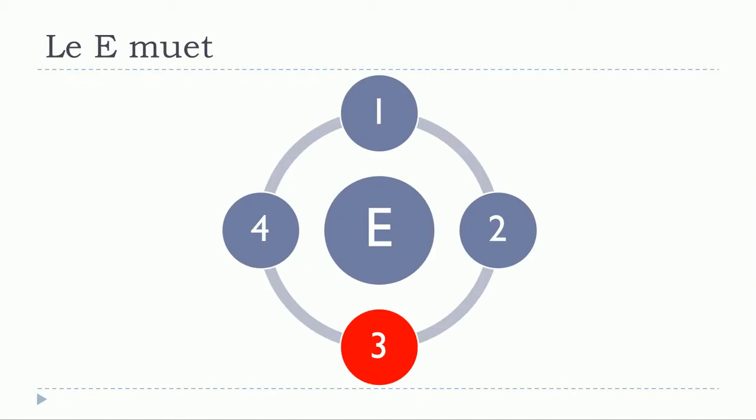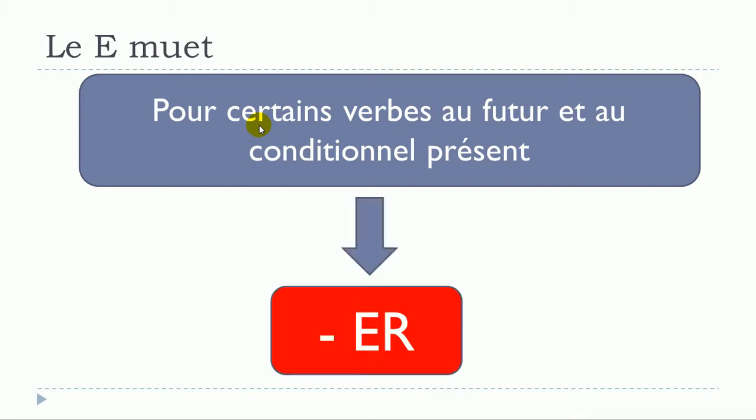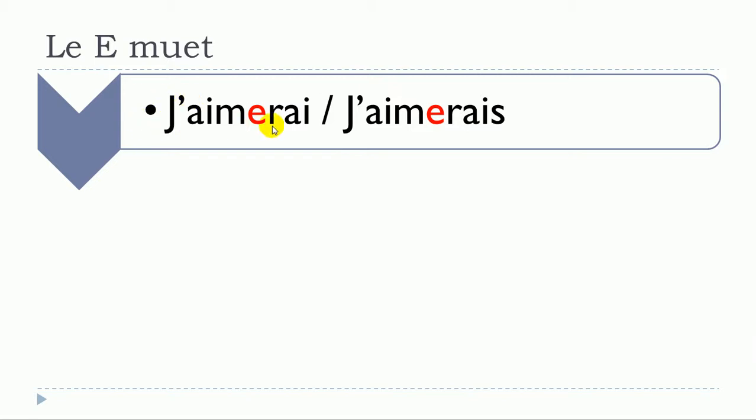Okay, so let's see now the third situation when e will be muet. Okay, and then the thing goes like, pour certains verbes, au futur et au conditionnel présent, you won't pronounce this e. So if you want to conjugate verbs, and in that case we're talking about verbs from the first group, ending with er, okay? So we will see that, like here for instance, aimer, to love or to like, and the first form that you've got here, it's the future form, le futur simple, and here you've got this conditionnel présent form, okay, but then it's exactly the same thing, because even if you get this e here and here, you don't pronounce it.